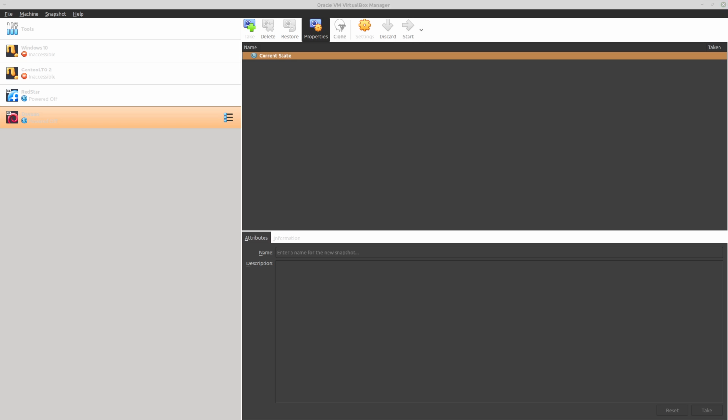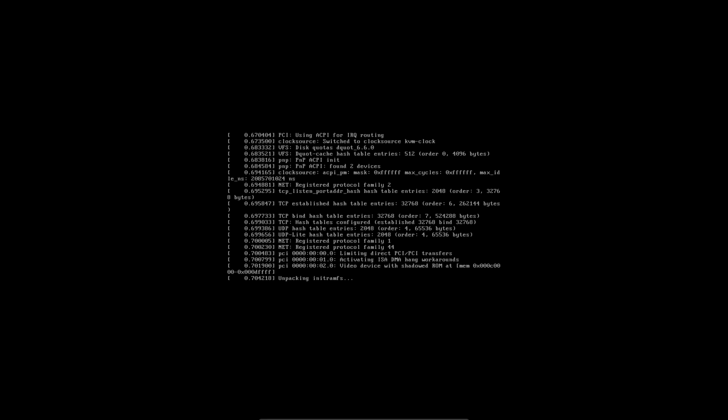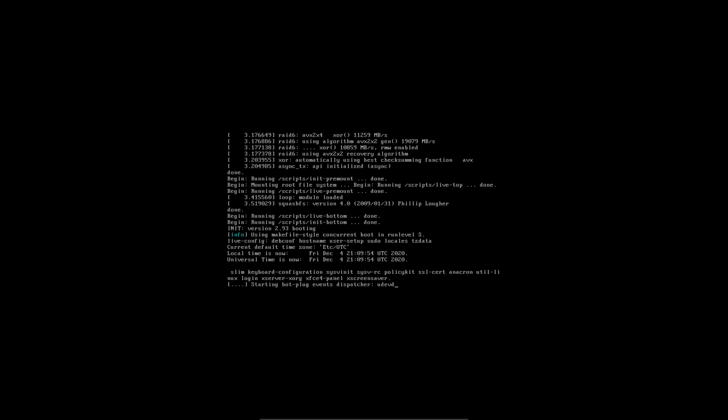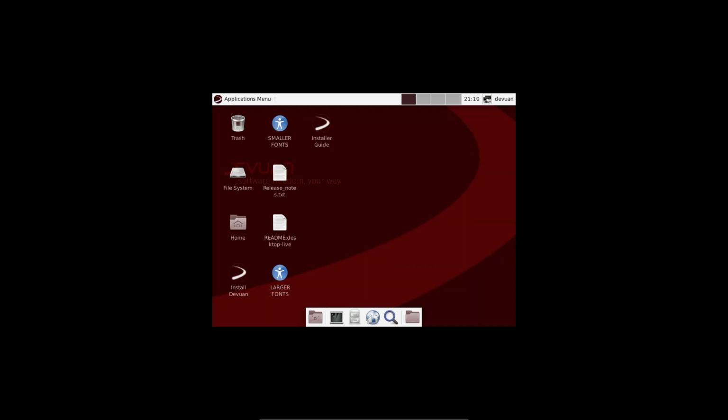Let's start it up. I gotta drag it over from the other screen. Let's go full screen mode. All right, so we're gonna boot into the live CD. This is the first time in a while that I've even seen sysv init starting up. Looks very similar to OpenRC. All right, it's starting up now. Almost seems like it's a little slow to start.